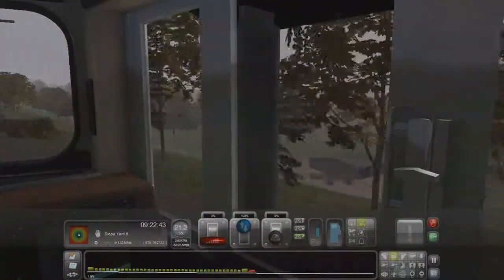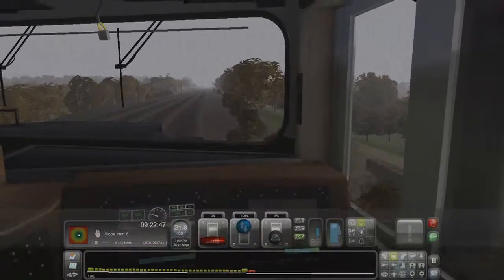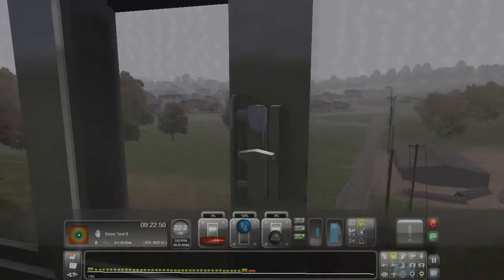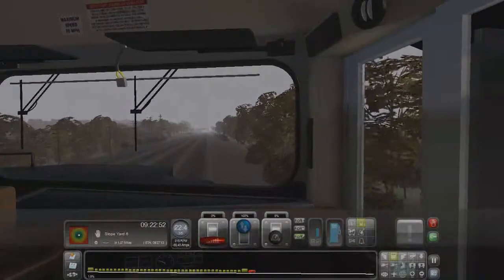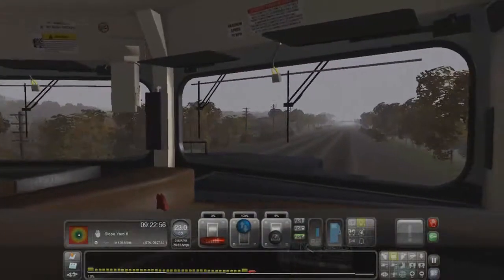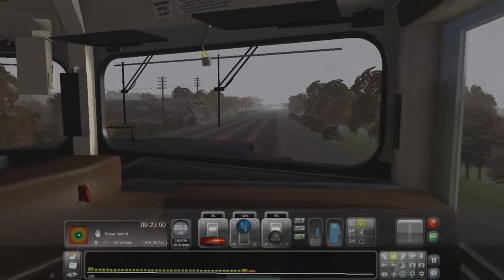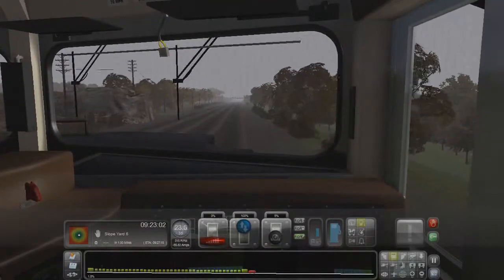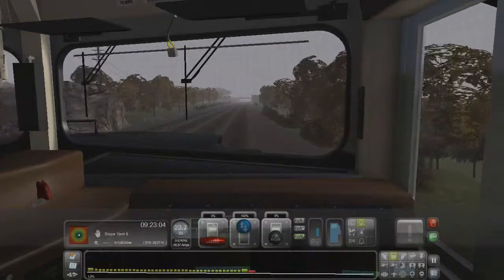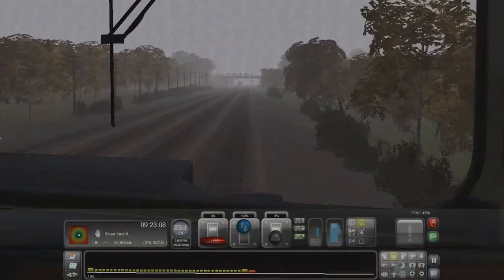It's okay. What is going on down there? Really important. Thought that was another railroad track at first. Just a road. Just a road. This track is not quite as bumpy as I expected it to be.